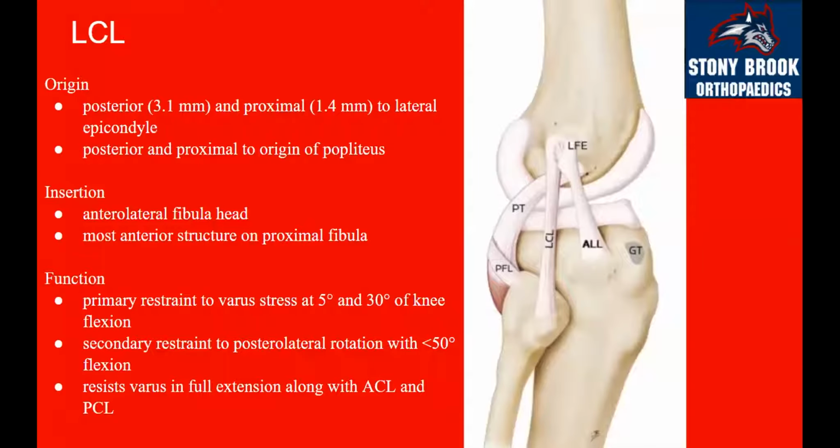Next ligament we're going to talk about is the LCL. It originates posterior and proximal to the lateral epicondyle, which you can see right here. It is also posterior and proximal to the origin of popliteus. And we can demonstrate this in our video that will follow this presentation pretty nicely. It inserts on the anterior lateral aspect of the fibular head.